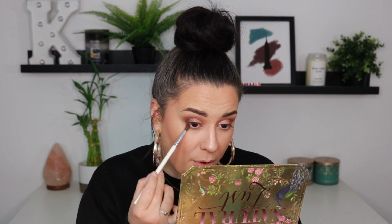All right, and then I'm going to go into this shade right here, Set in Stone, using the same brush. I focus this more on the outer part of the eye and just slowly blend that back in. But I want the majority of the pigment to be out here. Bring that almost to the center of the eye, and then I stop. There we go.